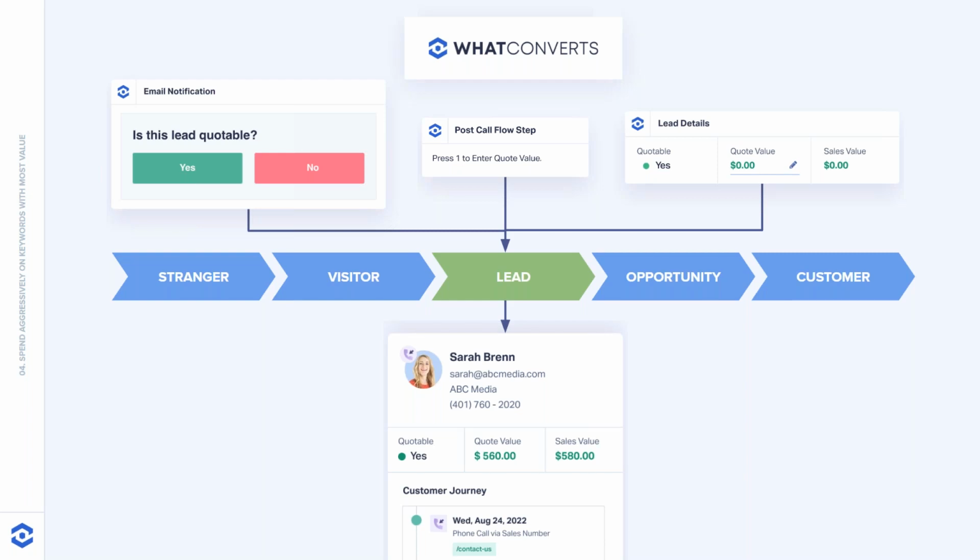Done. The other one is if it's a phone call, you can set up a call flow process. So at the end of the call, you can press 1 and enter the quote value, or you can configure it to do what you want, but it's literally at the end of the call, it's like press 1 to enter a quote value, or press 1 to mark this as quotable. And that's it. So you can qualify it that way and teach your team to do that. So that's a super friction-free method to use.